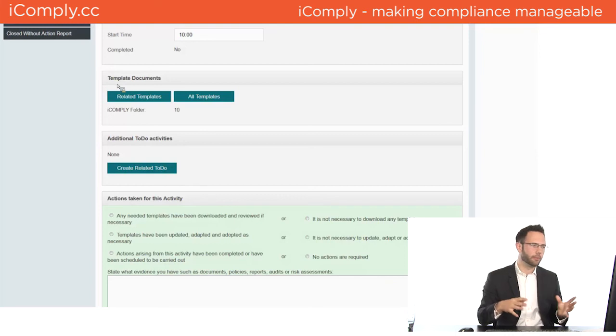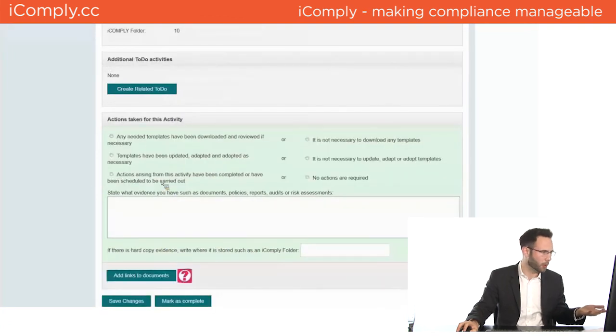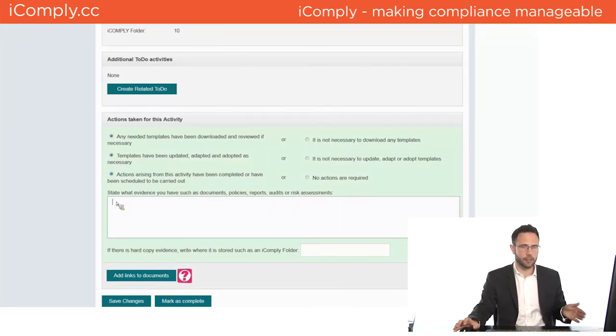So you can put it on the meeting minutes, but what you also might want to do is record that in iComply, so it's going to appear on your compliance report. In the audit box, the actions taken for this activity down here, you can say, well, we had to download a template. We did have to adapt it. Now, actions arising from this activity have been completed or have been scheduled. So we're going to schedule the action afterwards, so we can sign it off and say we've done that, because we're going to do that in a second.